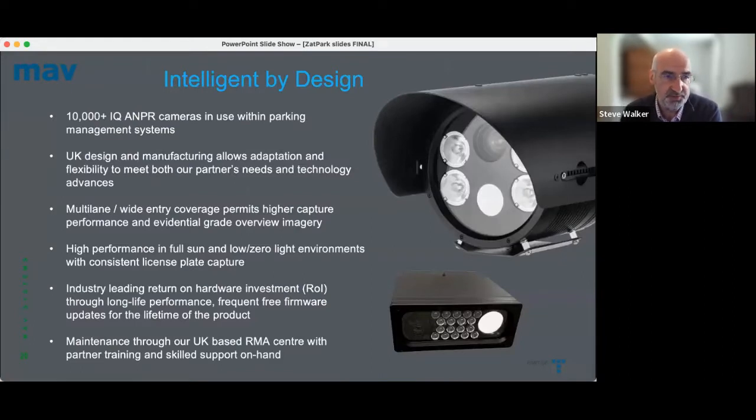So 10,000 plus intelligent cameras, and before that we had analog cameras out in the field, currently in use within parking management systems. They go back into a number of back offices, ZatPark being used in many of those systems, some of our customers having their own back office, and some of them with different feeds into multiple back offices. So even people that have got their own system will co-feed into ZatPark and others, to provide multiple bearers and give them more utilization of the single camera across multiple platforms.